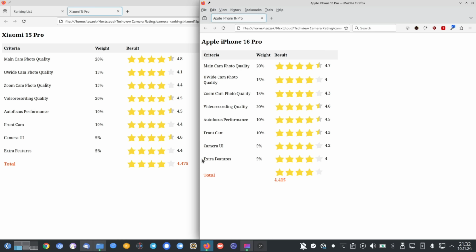If you want to use a good camera, the camera UI is excellent. It's basically the same that we had in the Ultra. There are slight changes here and there, but it has all the Pro features, the possibility to save profiles in the Pro features, has lots of stuff there, pro video mode and such things. So 4.6 points I think is pretty good there, and extra features as well.